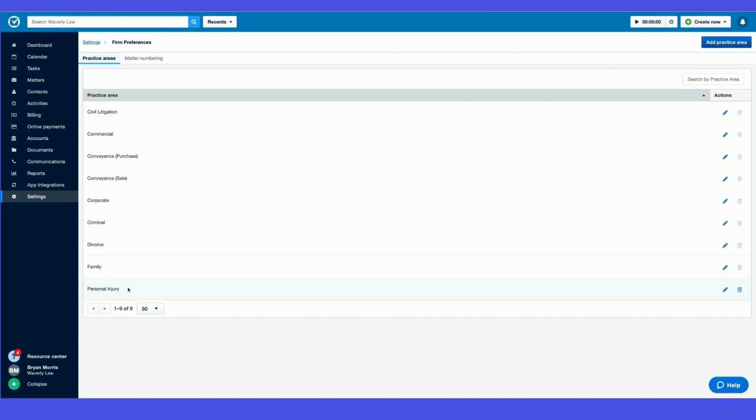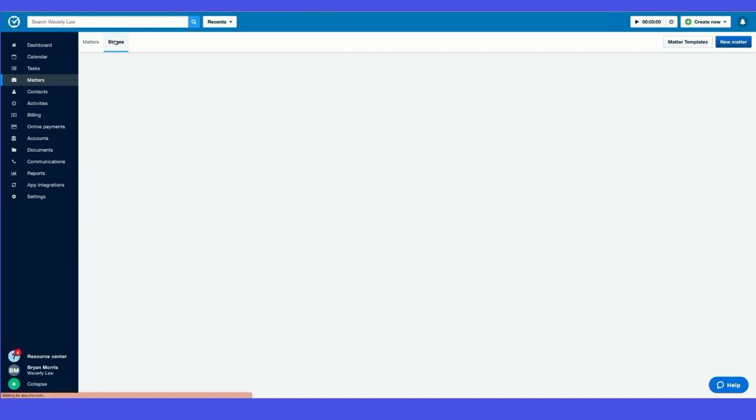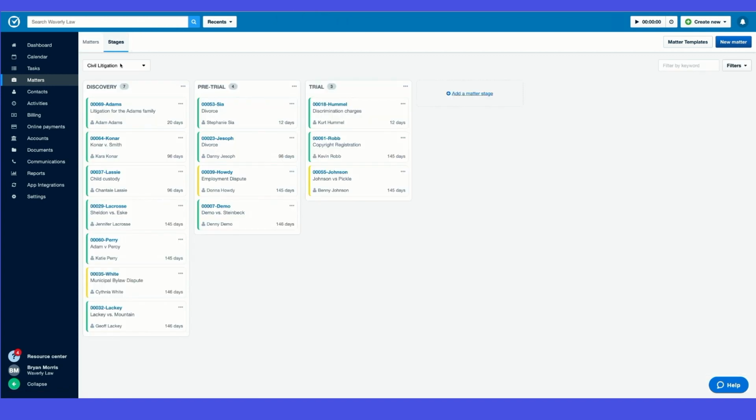You can navigate to the Matters tab, where you will see all of your matters. It's important to note that if you haven't assigned a practice area to your matter, it's not going to show up on the Matter Stages board. So make sure that all of your matters have a designation. So now we're going to experiment with looking at the actual matter stages. So here is the divorce matter stages.